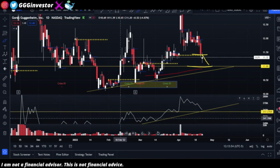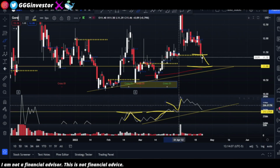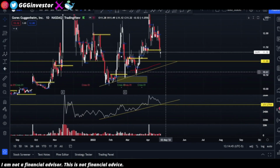If you take a look at the OBV, you can see we had this nice resistance which we failed to break through on our first attempt, but we actually did break it and then reclaimed it as a support, and that's what actually caused this last run up, which was back in April. Unfortunately now it looks like we're coming back down to this trend line as well, so I do expect a little bit more downside down to $11. So all that's going to be on the daily chart, guys.